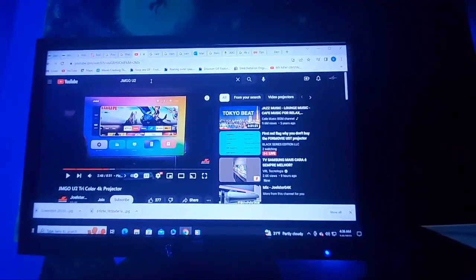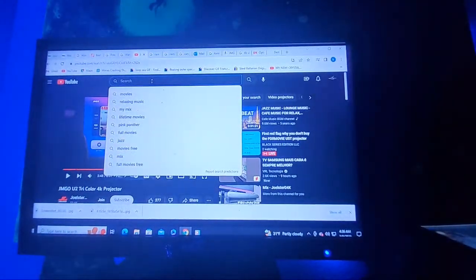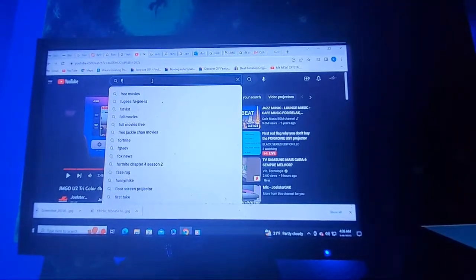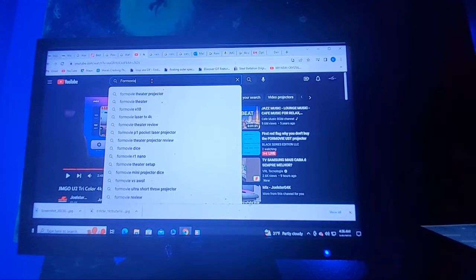Let's look at this FORMOVIE projector real quick. FORMOVIE, because I got a demonstration to do tomorrow on this screen. When the sun comes up and more light in here. FORMOVIE. Yeah, just don't buy the FORMOVIE. Go down to B&H. Get it for, it's $2,000 down there if you're gonna spend that kind of money.